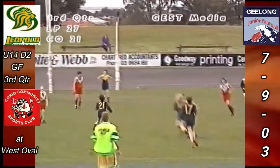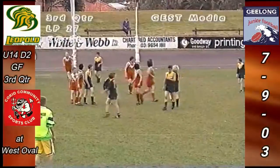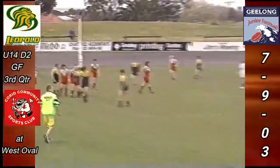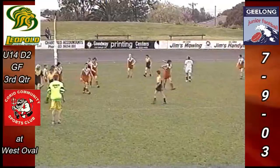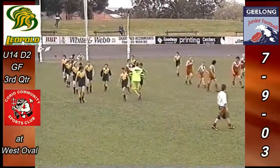So he will kick long. That's a high kick. Didn't really get much distance on it. Stuart Alford kicked it, and Craig Shelley couldn't take the mark. So at three-quarter time here in the Buckley's Cup Under 14 Division 2 Grand Final, Leopold lead by 6 points.